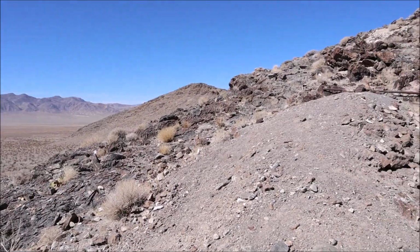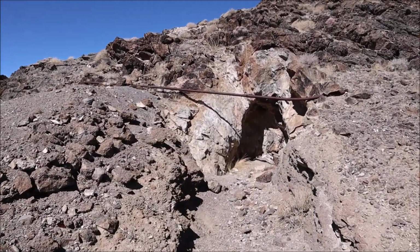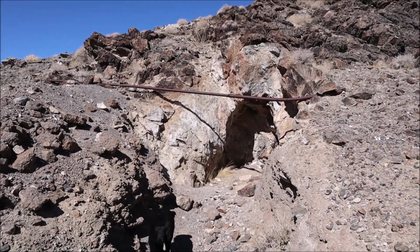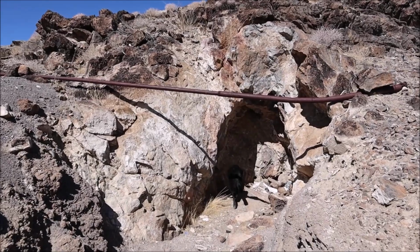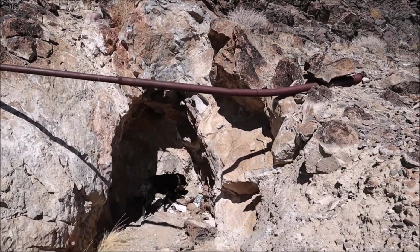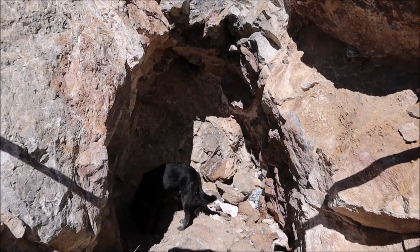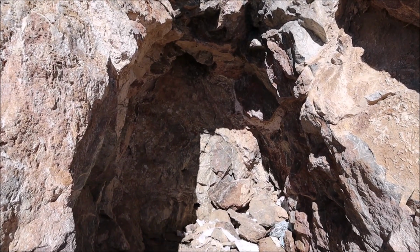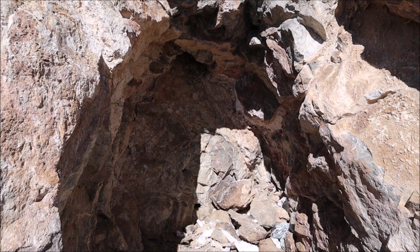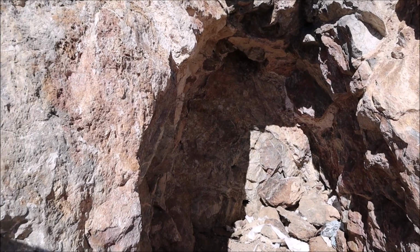And to the right of us, this is a prospect pit. It doesn't go anywhere. You could see some piping above it. Looks like some water piping, although it's not connected to anything. So this doesn't go anywhere, and it has never gone anywhere because you could see all of that solid rock, so it's not like it's been blasted or anything like that to close the entrance.